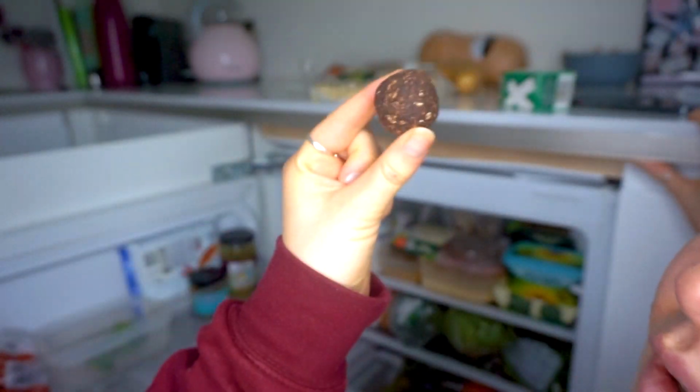What else do I have to say? All my energy balls. How I make these is literally just raisins soaked, because I ran out of dates. So raisins soaked, cacao powder, bulk powders, banana caramel, protein, oats, peanut butter, and a splash of almond milk. Oh, and some vanilla flavour drops, blended and then rolled into balls. This one's quite old. It's been in there for quite a while.